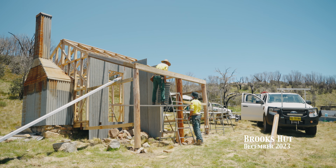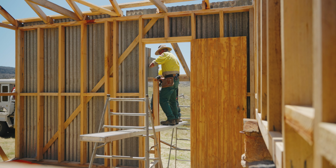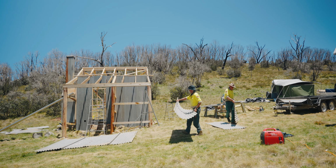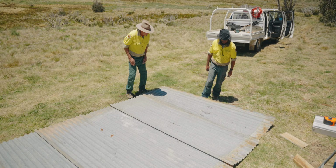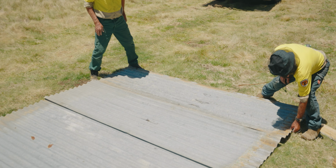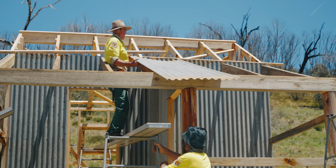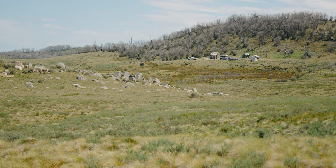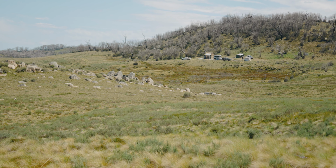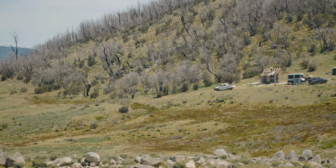A lot of the corrugated iron has come from people's property, so people had them coming off old sheds and things like that, and once they knew that we were doing the rebuild program, they contacted us and said, we've got some iron here you'd like to use. So it's been wonderful that people have been able to donate that iron to us, and we've been able to reuse it on the huts, and they've got that nice character now, so it keeps that same look of the huts that people so much love.